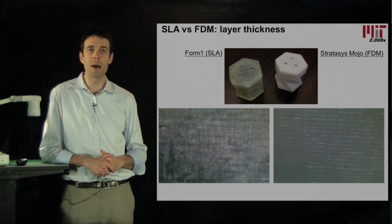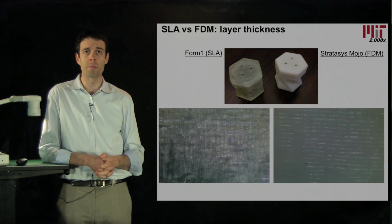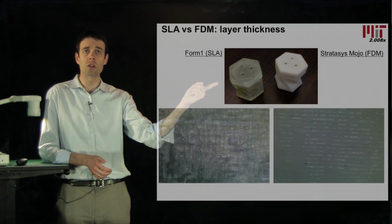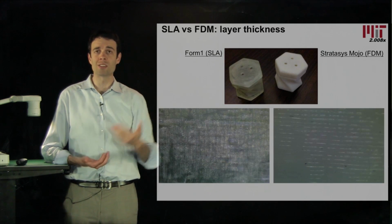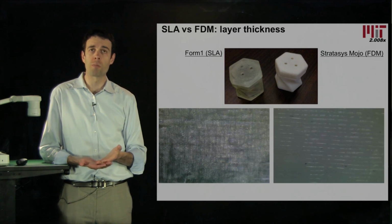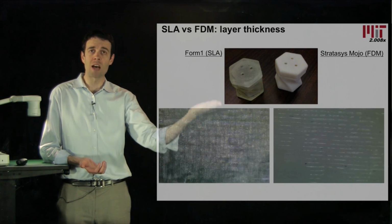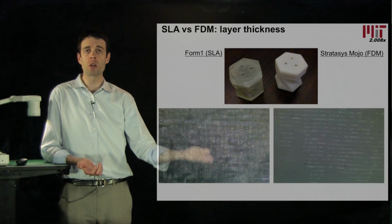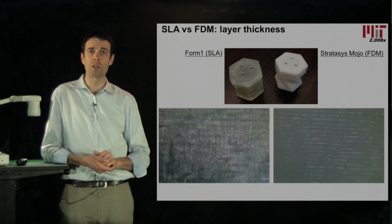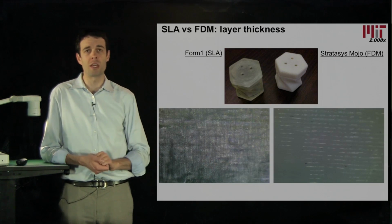Comparing SLA to FDM, we notice that typically the layer thicknesses of SLA can be smaller than FDM. So here I've taken two identical parts, the little salt pepper shaker parts, one made on the Stratasys Mojo, a desktop FDM that has model and support material, dissolvable support, and the Form 1 SLA. And this is a side view of the SLA part, and this is a side view of the FDM part. And here we've configured the Form 1 to have a layer thickness of 25 microns, which is about 1/4 of the layer thickness of the FDM.